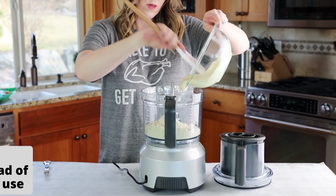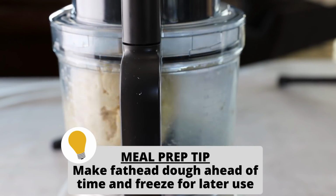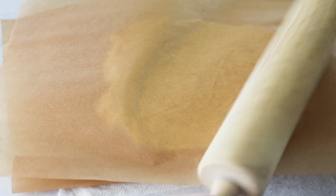So on meal prep day, that's when I make up some fathead dough. I like to make up a big bunch of fathead dough. I always have it in my freezer ready to go whenever I need it. I usually end up doubling or tripling the recipe.